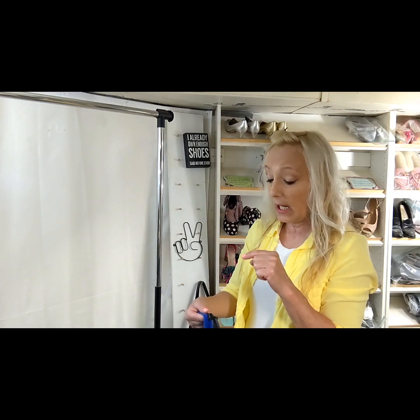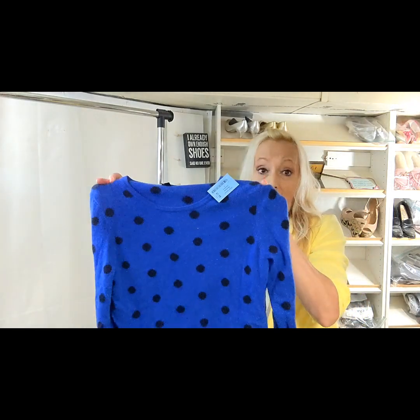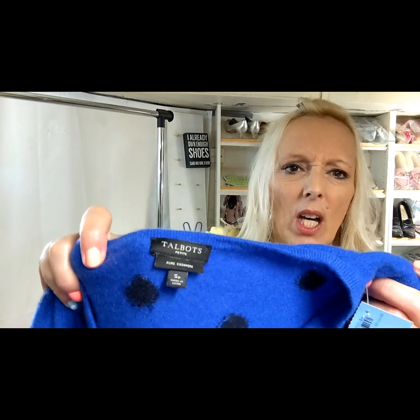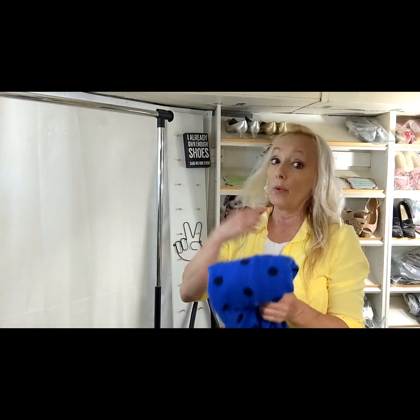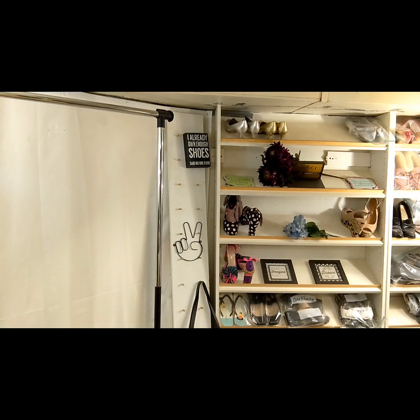This is 100% cashmere Talbots. It is a small petite, but 100% cashmere, polka dot, pretty classic. I like the cashmere that's got color. I just listed another Talbots, and it was a smaller size, probably a medium or something like that. I don't think it was a large, but it was striped and had a lot of color, and I think that looks cool. But this, being cashmere, will sell. Okay, that ends the thrift haul.